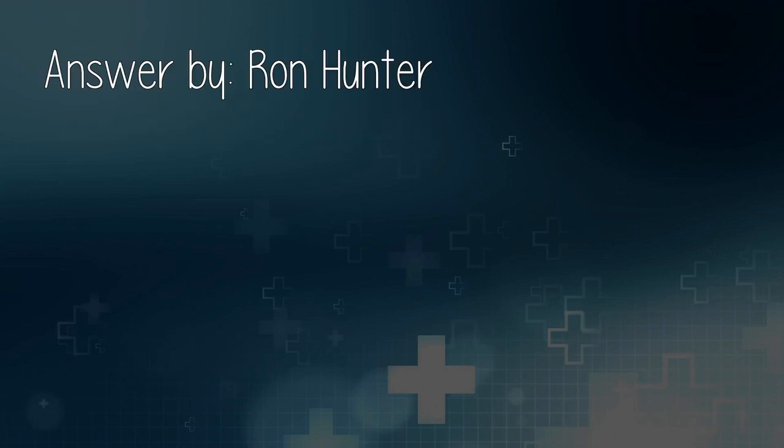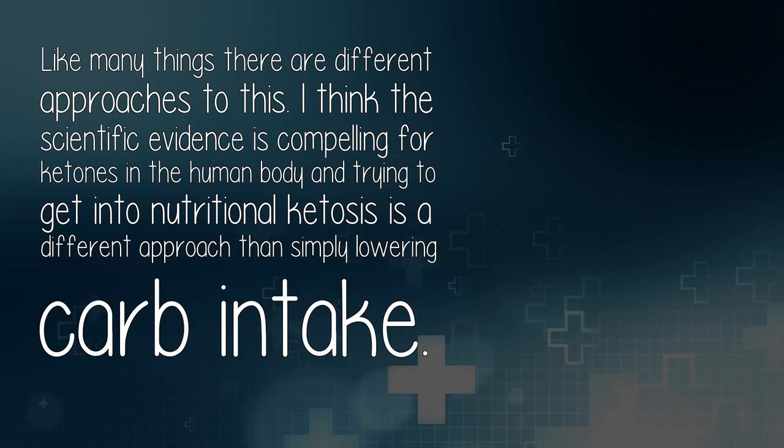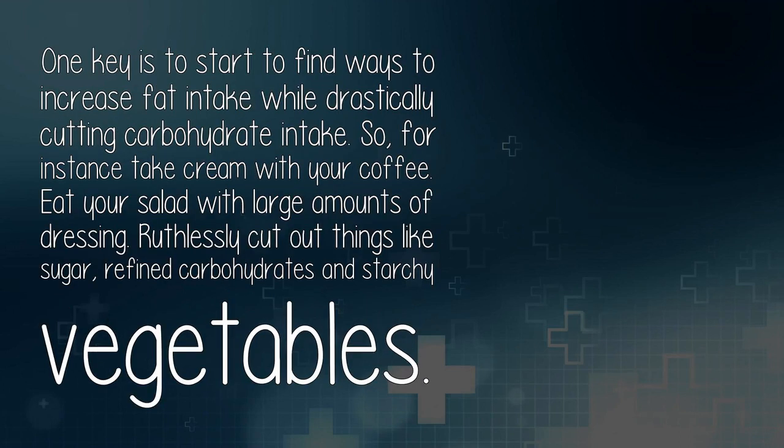Answer by Ron Hunter. Like many things, there are different approaches to this. I think the scientific evidence is compelling for ketones in the human body, and trying to get into nutritional ketosis is a different approach than simply lowering carb intake. One key is to start to find ways to increase fat intake while drastically cutting carbohydrate intake. So, for instance, put butter in your coffee. Eat your salad with large amounts of dressing. Ruthlessly cut out things like sugar, refined carbohydrates and starchy vegetables.